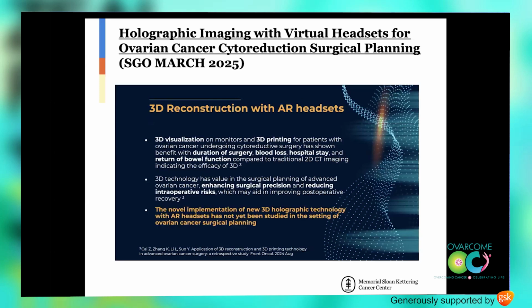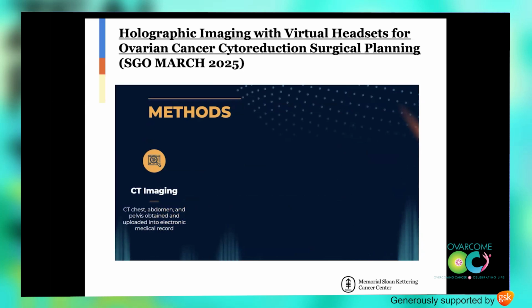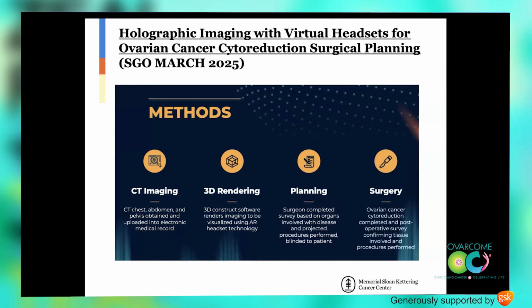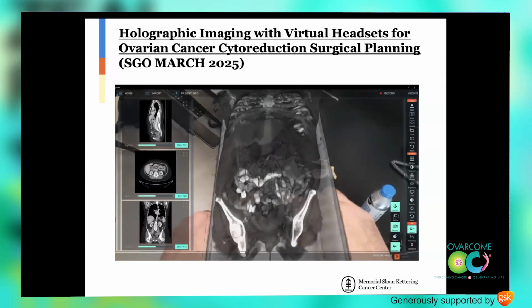We hope to go even further with 3D technology with a novel implementation of new 3D holographic technology with augmented reality headsets, as this has not yet been studied in the setting of ovarian cancer surgical planning. For this feasibility study, we first obtained routine CT imaging for patients with suspected advanced ovarian cancer. We then utilized software to convert the CT imaging to 3D augmentation to be used by virtual headsets. The gynecologic oncology surgeons used the virtual headsets during the pre-operative planning time and completed a survey to predict which organs would be involved by disease. Following each patient's surgery, we then compared which tissues were confirmed and performed a statistical analysis to compare the agreement with the pre-operative predictions. Demonstrated here is a comprehensive view of one of the patient's 3D holographic renderings from the lens of the virtual headset.